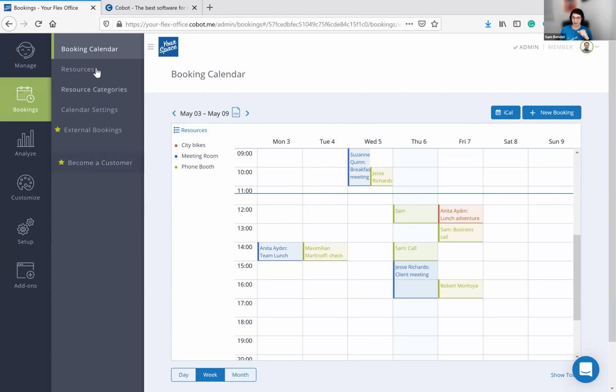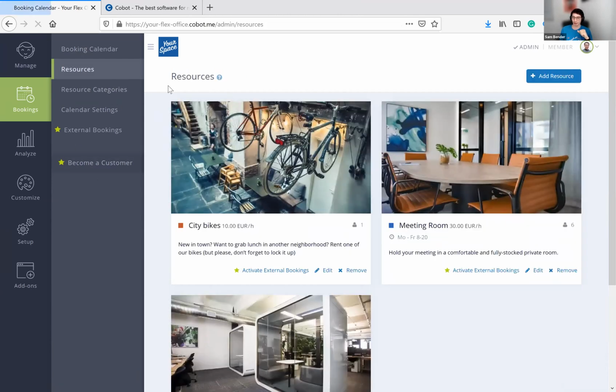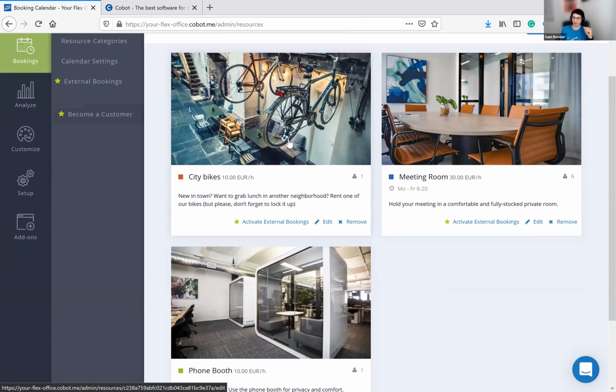Looking down the subsections here, we can go into resources. Cobot treats resources as anything that can be booked. So bookable resources, essentially. Here we have 3 examples. We have bikes, a meeting room, and a phone booth. So places to take calls, places to have meetings, and something that you have a limited value of in the space. Resources can be divided by capacity, by availability, hours, cost per hour, time passes, etc. Depends on how you've decided to manage your space.